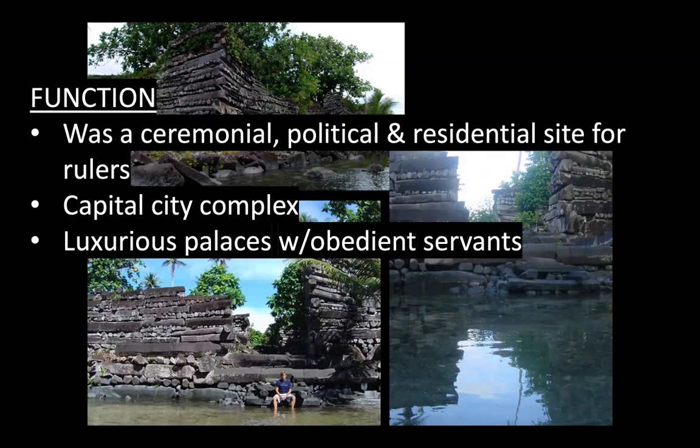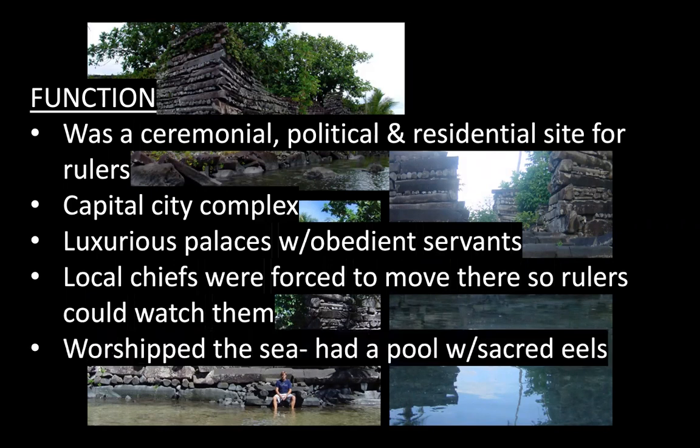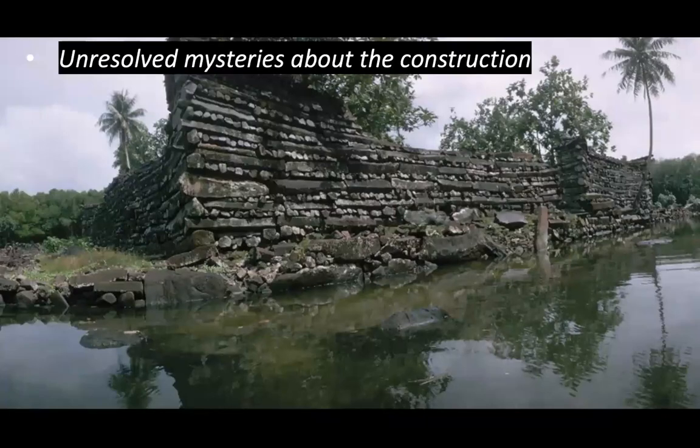This was described as luxurious palaces where there were obedient servants. And then the local chiefs from the island, from Pohnpei, were forced to move here so that the rulers of the Sotalir dynasty could watch over them. And then there's evidence to show that they worshipped the sea. And some of the evidence is a pool where they had sacred eels.